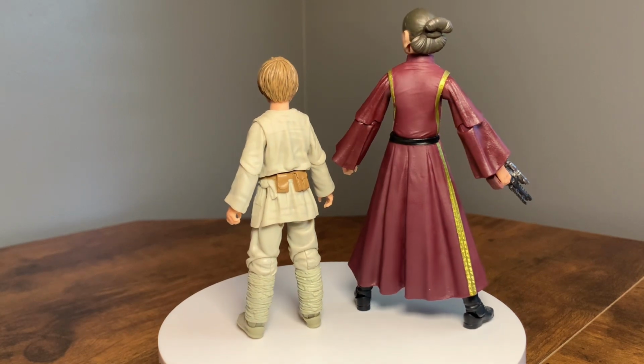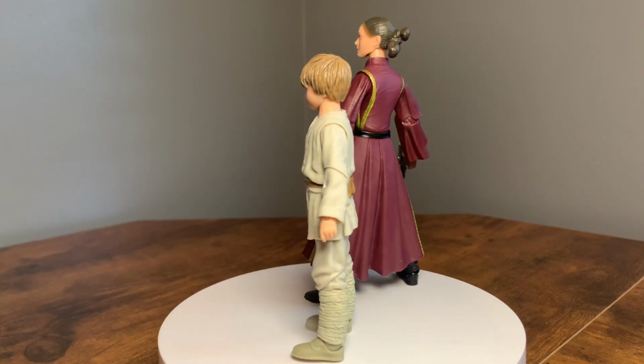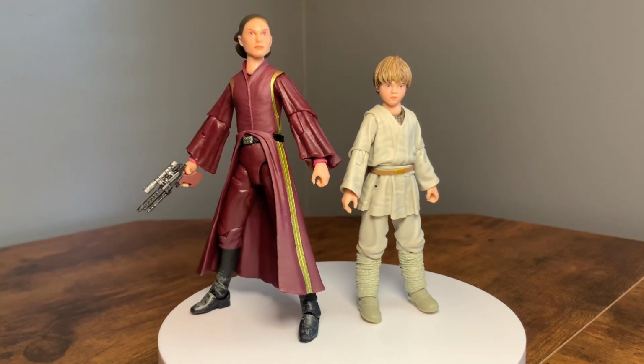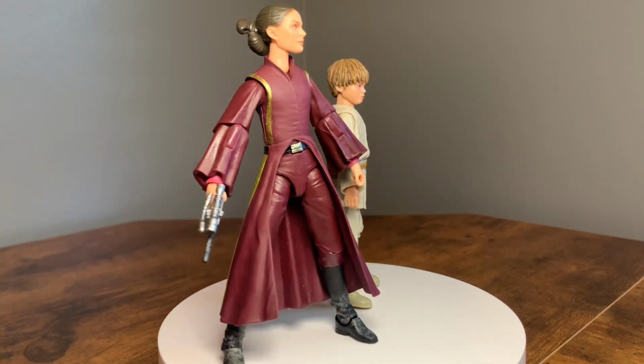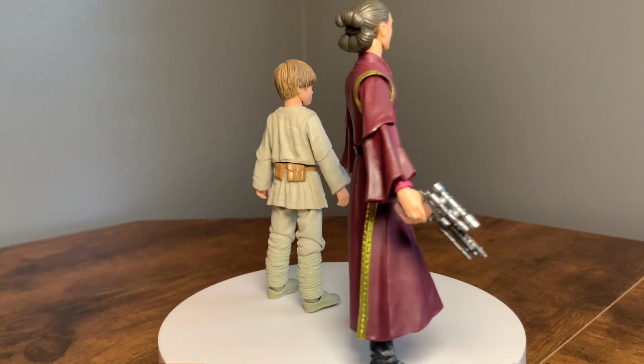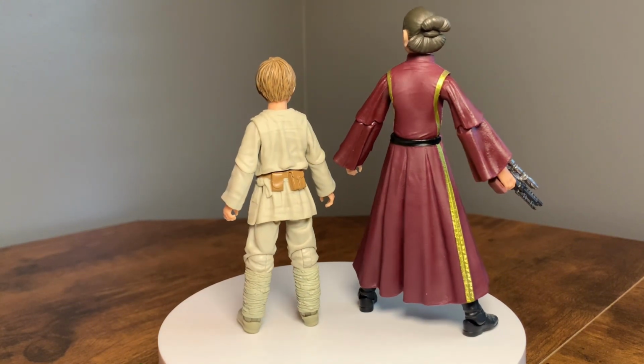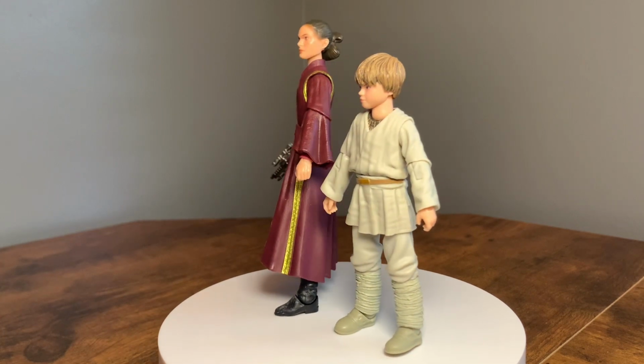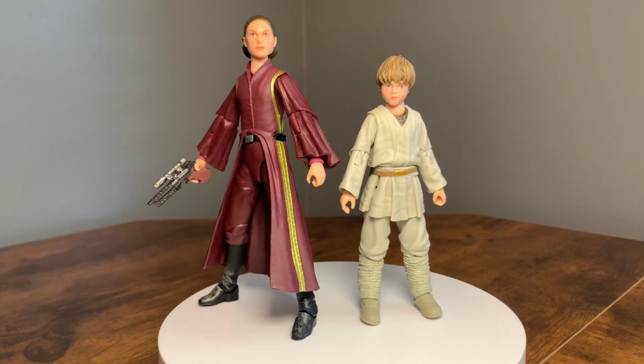I like the color, the kind of khaki brown or beige, not even really khaki. It's just a little too light for me. I mean, Anakin was a slave. He was working in Watto's shop. Like he's dirty, got oil on him, on a dusty desert planet. I just feel like his robes would be a little more dingy than this. It looks a little too clean.